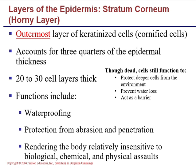But the corneum, or stratum corneum, the most outermost or superficial layer of the epidermis, is definitely the thickest. It's 20 to 30 cell layers thick. Even though it's completely made up of dead cells, it still functions in protection and provides waterproofing. It prevents abrasion and penetration to a certain degree. It also renders the body relatively insensitive to biological, chemical, and physical assaults as long as it's not lacerated or broken. So, this is a very protective layer, and these cells are mostly keratin at this point. The cells are dead, so they're kind of just leftover granules, whether it be keratin or the lamellated. So, they're going to provide not only waterproofing, but dense protection from the structural fiber that is keratin.